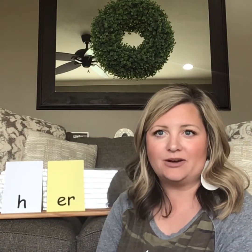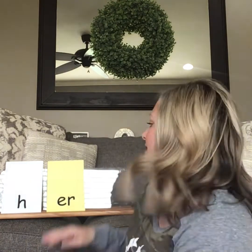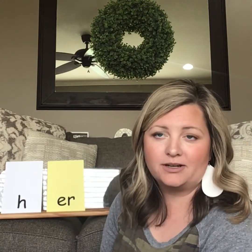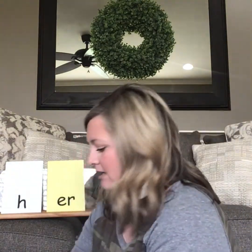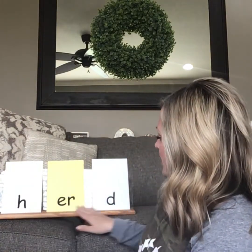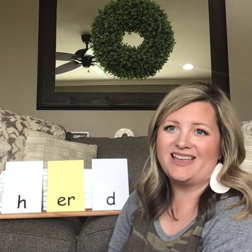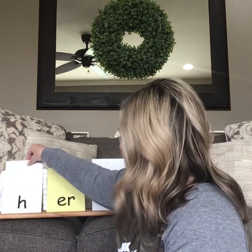Okay, let's do some practicing on our blending board with this er sound. So like I said, it can be in the middle of the word or it can be at the end of a word. Let's look at this one. Er, her. Is this ER at the end or the middle of this word? That's right, it's at the end. Her. Okay? Let's look at another word. Erd, heard. Is this ER in the middle or at the end of the word? That's right, this time it's in the middle. Heard.